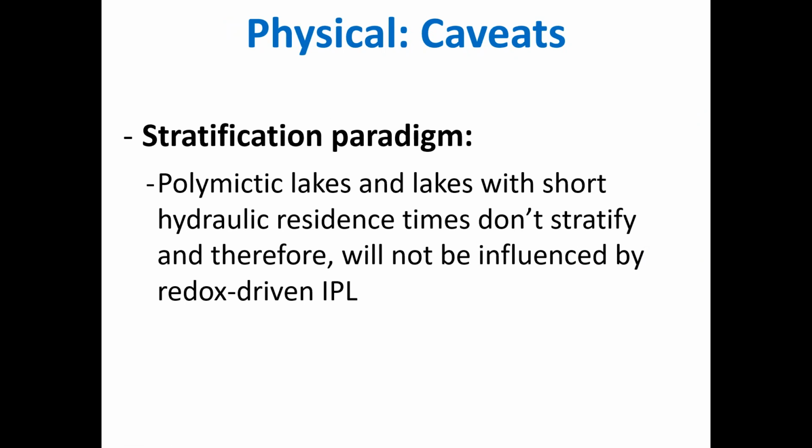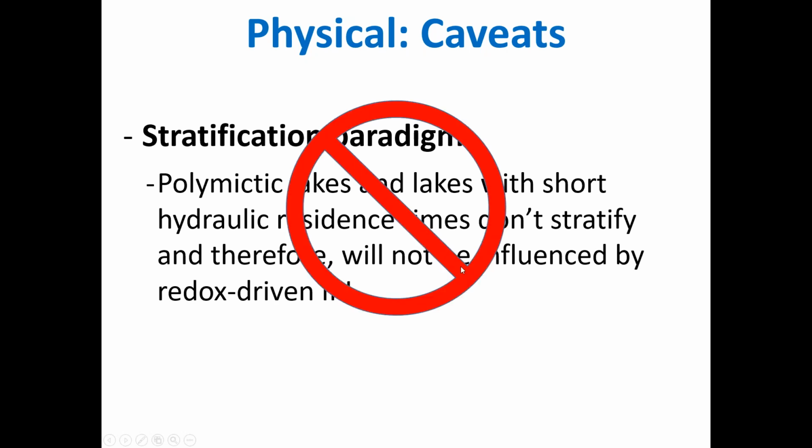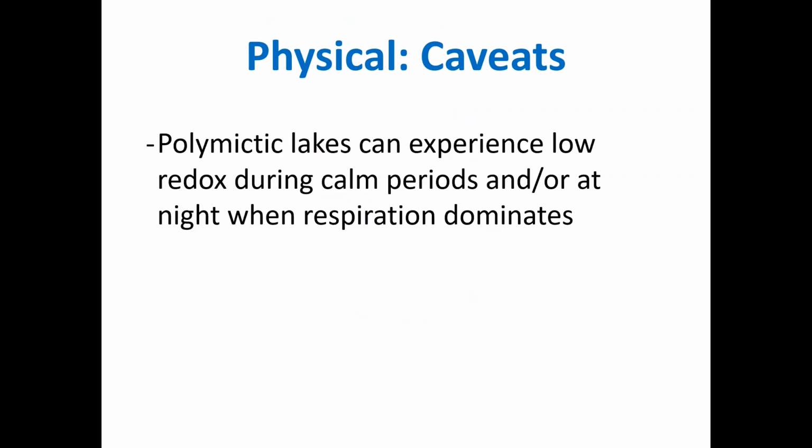Another paradigm is that polymictic lakes, lakes with short hydraulic residence times that would not be subject to stratification, will not have a large amount of redox-driven internal phosphorus loading. And I want to disabuse you of this because, in fact, these kinds of systems can have high internal phosphorus loading rates. Polymictic lakes can have low dissolved oxygen concentrations during calm periods or at night when respiration dominates.